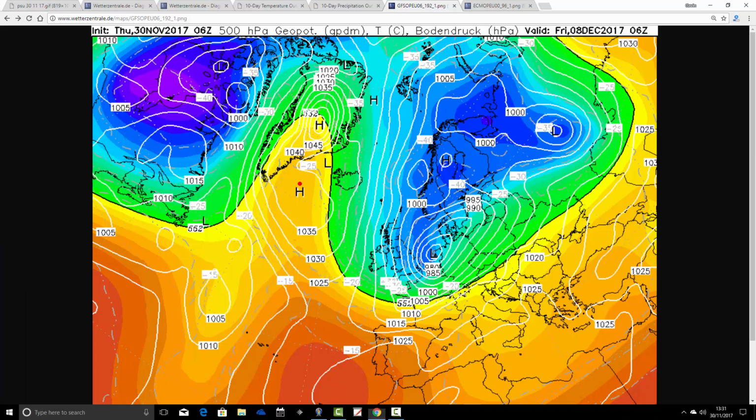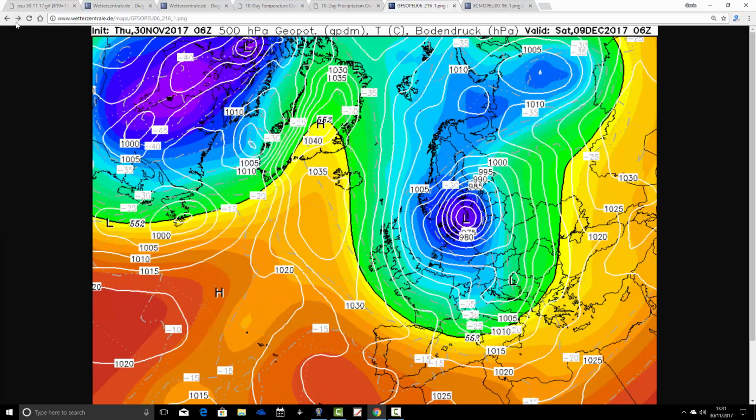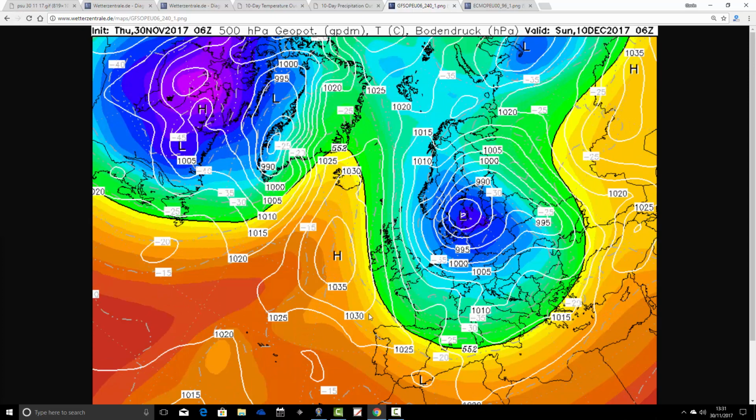We're back to our sort of blocking feature through the northern Atlantic, trying to extend up towards Greenland. Low pressure is around here, and the winds are down from a northerly direction. That could probably bring snow even to southern parts of the country again at the end of next week. And then we keep those northerly winds going through the weekend of the 9th, 10th of December. Stays cold up to day 10 anyway.